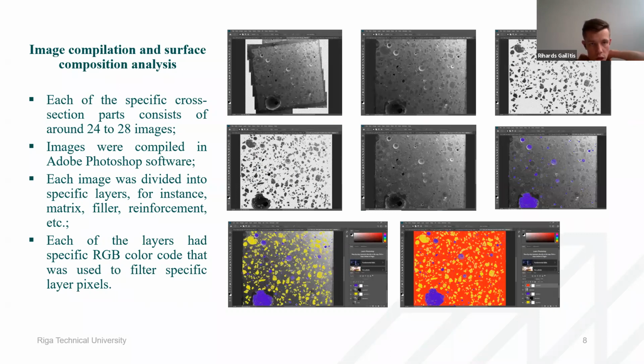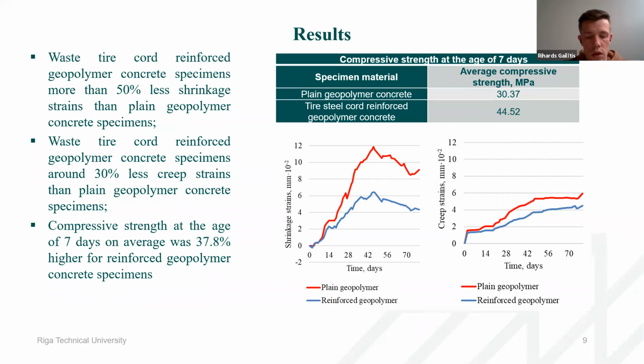So each of these zones holds 24 to 28 images, and they are compiled into one image using Adobe Photoshop. Afterwards, the exposure is corrected so that the dividing into layers would be much easier. Each of these images then is divided into layers, for instance, matrix layer, filler layer, reinforcement layer, etc. And each of these layers has a specific RGB code attached to it that is afterwards used to count the specific layer's pixels, or quantitative amount of the layer in contrast to the whole image. So from the results, as you would imagine, we can see that the steel cord reinforced samples have significantly higher compressive strength, as well as the shrinkage and creep strains for reinforced specimens being significantly less than the plain specimens.